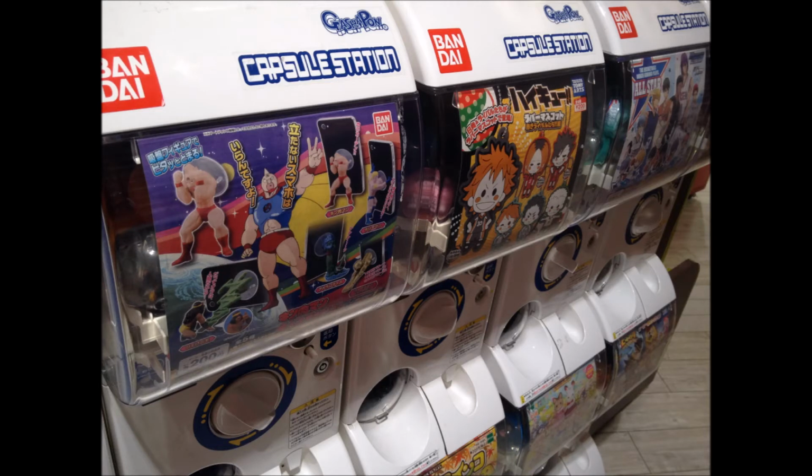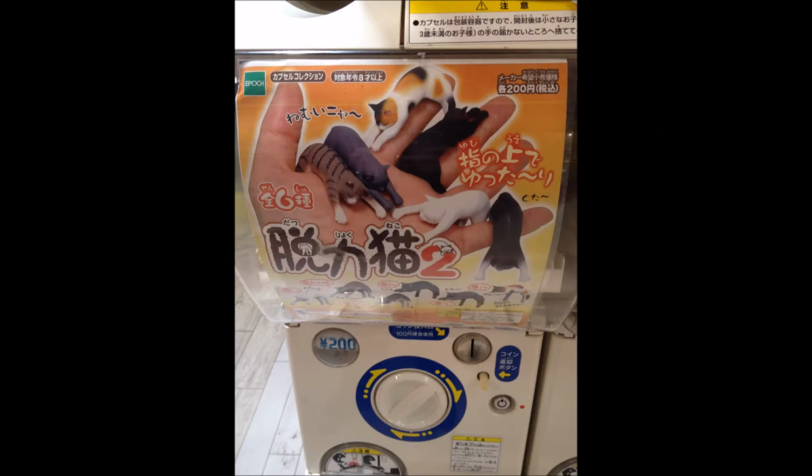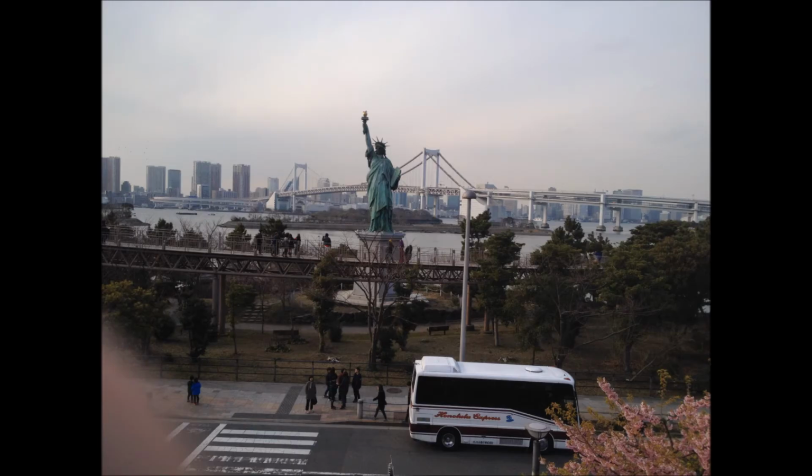Gachapon machines, they have these everywhere, also called capsule machines. They range from $1 to $5, which is odd. I didn't even think about that before. I never saw any that were for quarters.